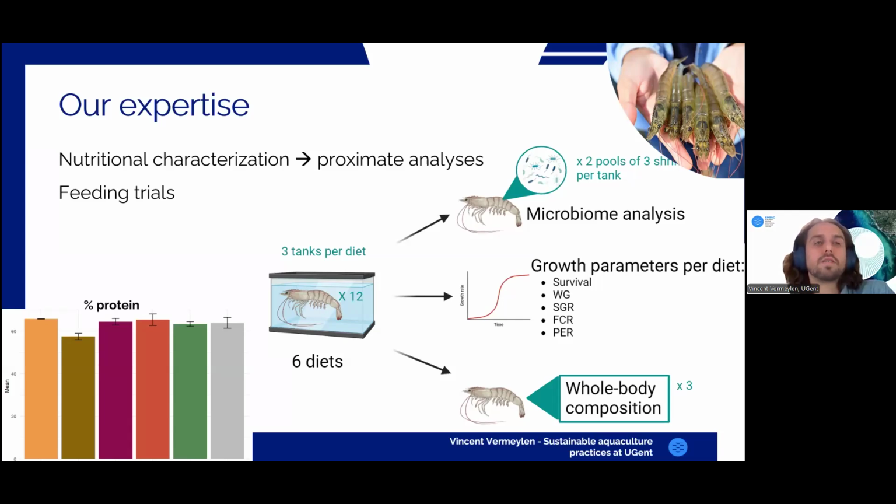So the gray bar is the control group. You can see the protein composition in the pellets after they have been mixed with the algae at 5%, more or less. You can see that some of those feeds don't affect the protein composition in general. So they are very interesting candidates.